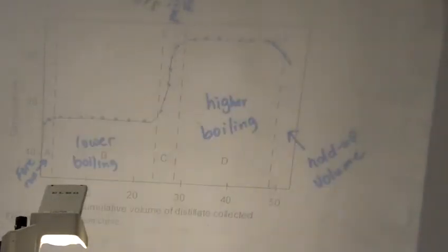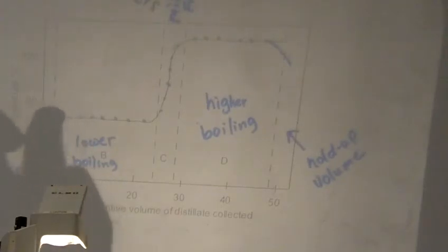And before you determine anything, do not throw anything away either. Hang on to all of your fractions, okay? If you're not sure what's going on with the distillation, collect more fractions. It's always easier to combine things at the end than to not collect enough and then have to do the distillation again, okay? So if you're not sure what's going on, collect more fractions, not less, all right? But you should have a definite steady lower boiling component, definite steady higher boiling component, okay?